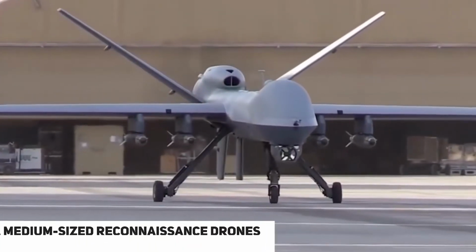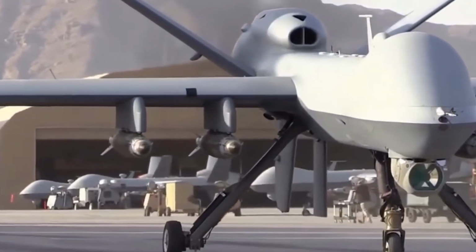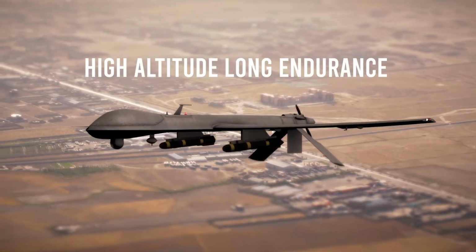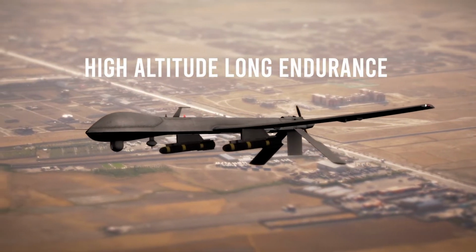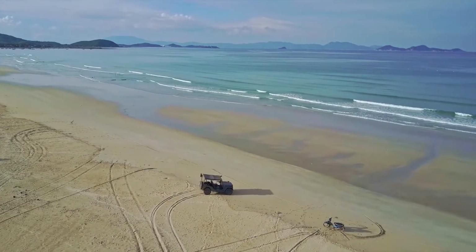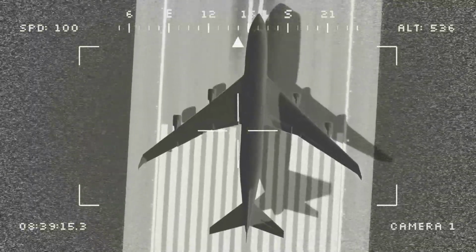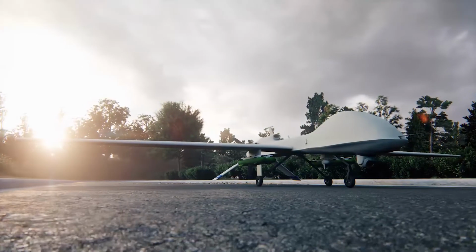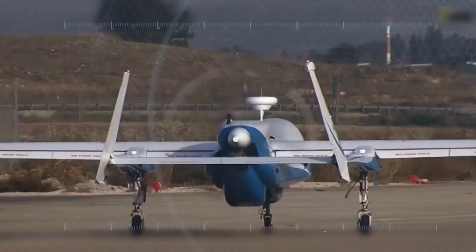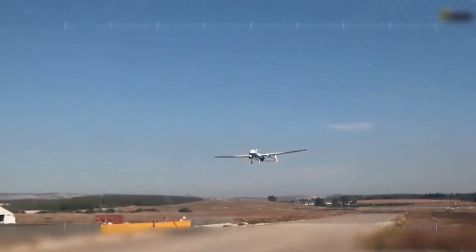At number 3 we got medium-sized reconnaissance drones. These drones are also commonly referred to as HALE or MALE drones, which are acronyms for high altitude, long endurance and medium altitude, long endurance, respectively. They are primarily used for ISTAR: intelligence, surveillance, target acquisition and reconnaissance purposes. Heron is a type of drone. It is used by the US, Canada, Australia, Turkey, Morocco and India for reconnaissance use. One Heron and one ground station cost about $140 million.